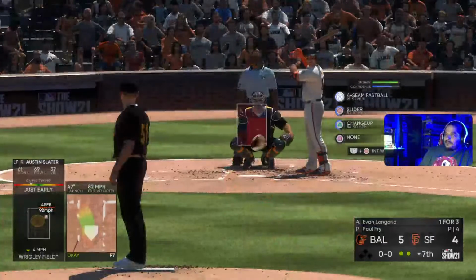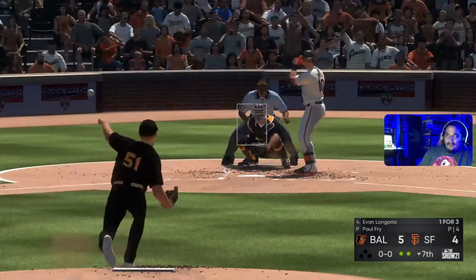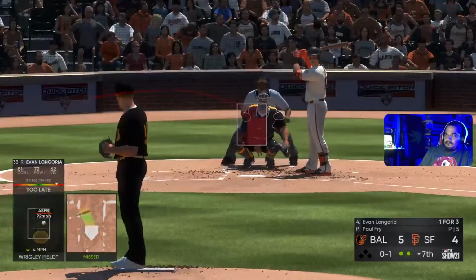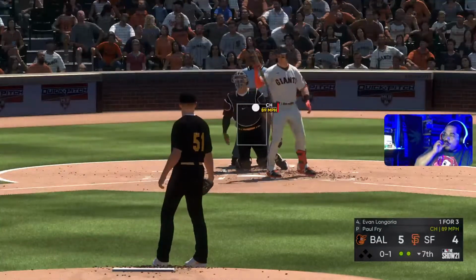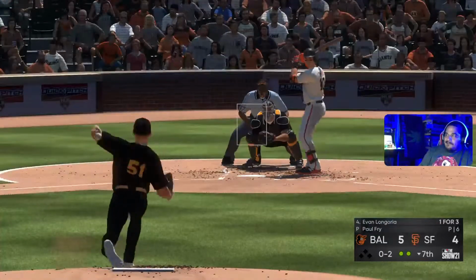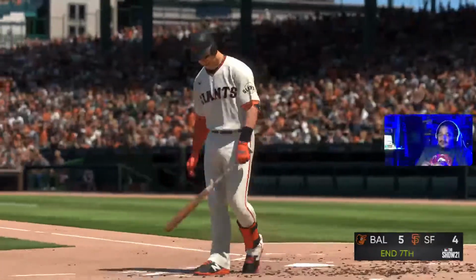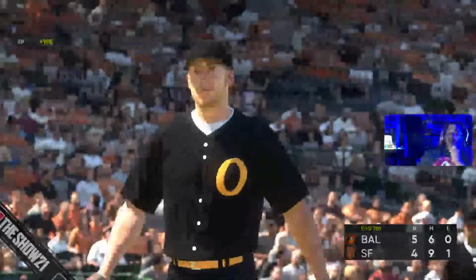Now 2 away in the San Francisco 7th. And standing in here, the veteran third baseman Evan Longoria. Swing and a miss, and he's behind 0-1. Well, he kind of tipped his hand right there. His approach is obviously sitting on the off speed because he was so late on that first pitch heater. Swing and a miss, and that's out number 3. Giants down in order, and the deficit holds at 5-4.